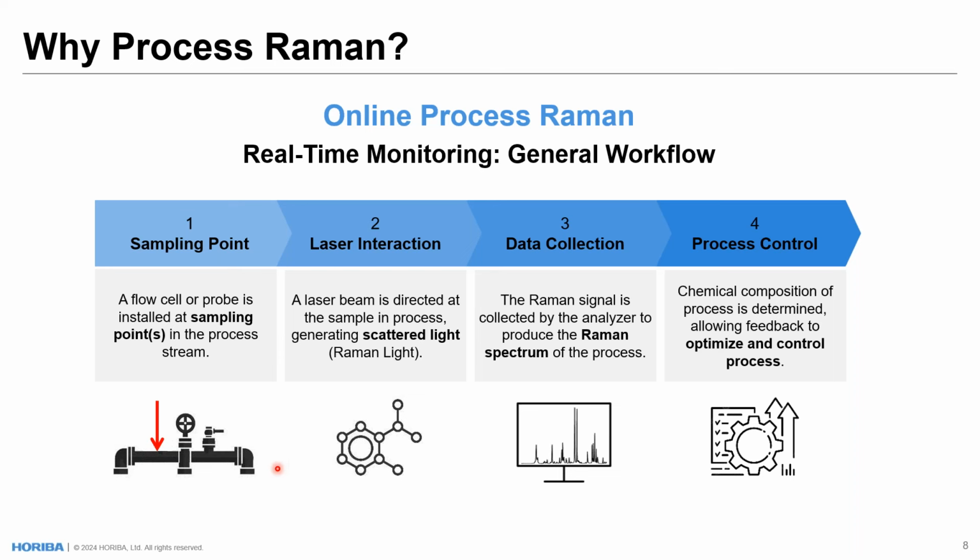And put that directly into your pipe, or flow the process into a flow cell where we can do our Raman spectroscopy there. Next, we send a laser beam through the probe and flow cell so that we can generate scattered light, or the Raman light, as talked about a little bit ago. From there, the Raman signal is collected by the analyzer to produce the Raman spectrum of the process. And then this is the good stuff. This is the information that allows us to decide the chemical composition of the process and gives you the data that you are interested in to optimize and control your refinery process.